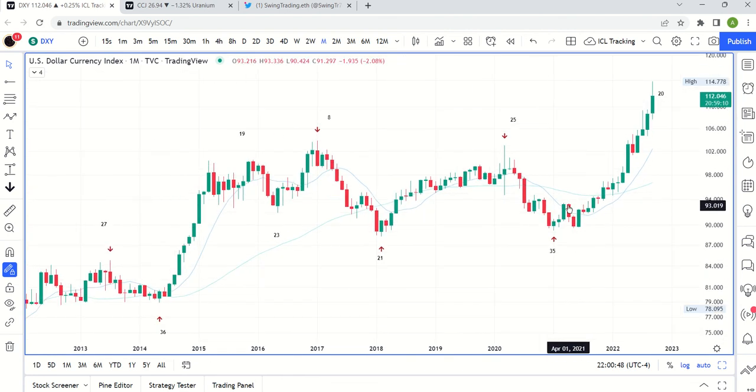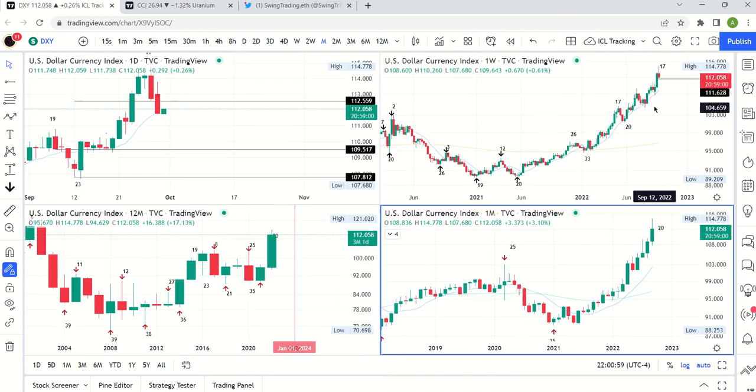So complicated action here. It makes sense that we would see gold stocks start to rally as the Dixie begins potentially a daily cycle decline, which is to say, week 17 is probably your ICH. So we'll be watching this one very closely.